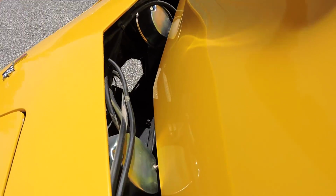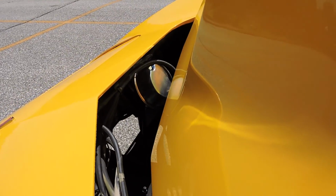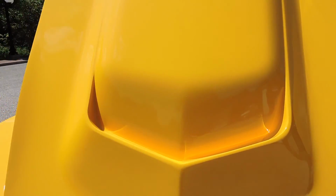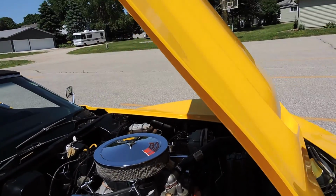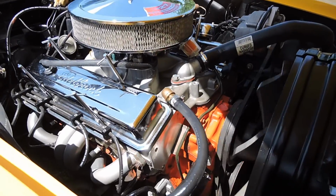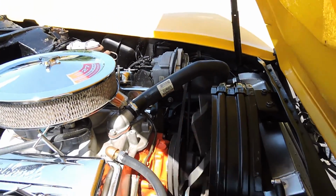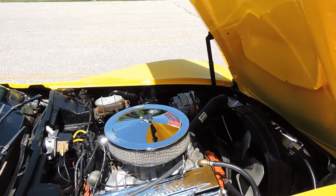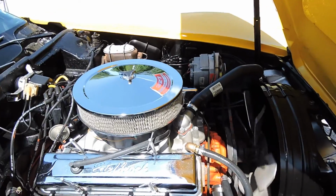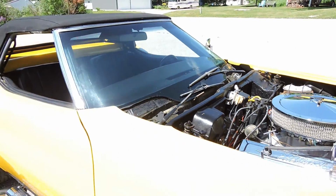Also, it looks like it's got brand new actuators for the hideaway headlights and new lines there as well. It's got the big block hood on it, which gives it a great look. The engine runs great. We haven't had it through our shop as far as any final tune-ups, stuff like that. So we'll tweak it a little bit when we get it back. But just a beautiful Corvette.